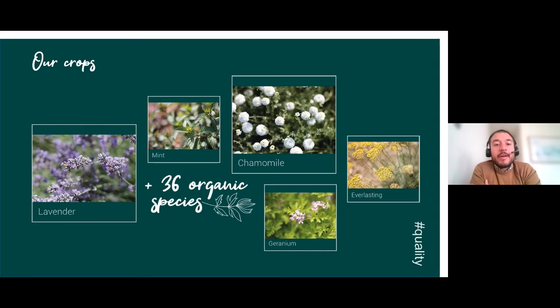So what do we provide in terms of plant species? Of course, the most common ones: lavender, mint, Roman chamomile, also some geranium, for example. Geranium is a plant mainly grown around the Mediterranean, for example in Egypt, but also in the Indian Ocean, like in Madagascar and Reunion Island. We've been able to adapt this species to Provence and to specific places where we can extract some hydrosol. Everlasting is very well known for its healing and anti-aging properties.